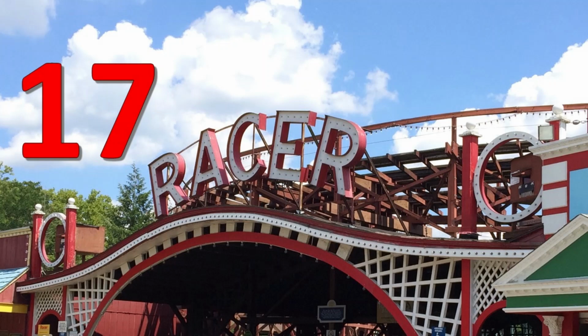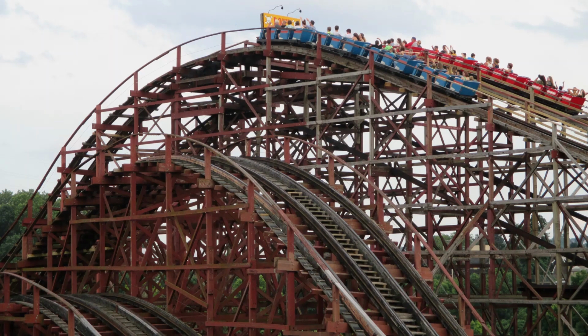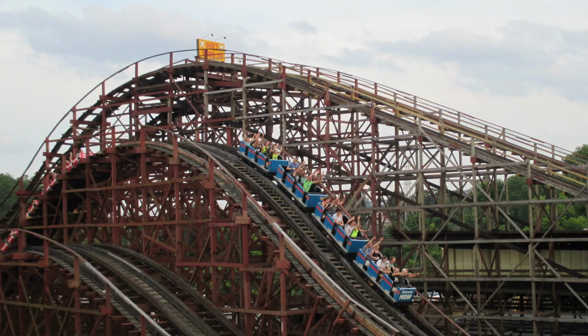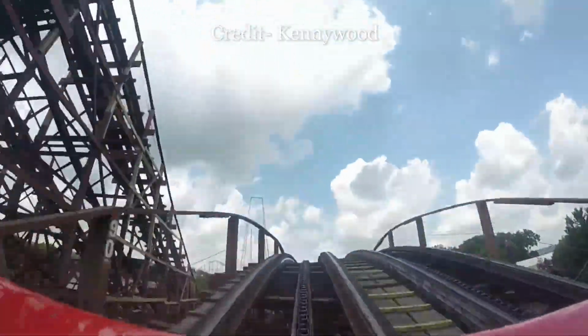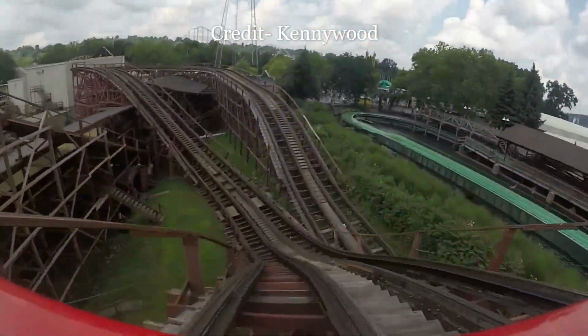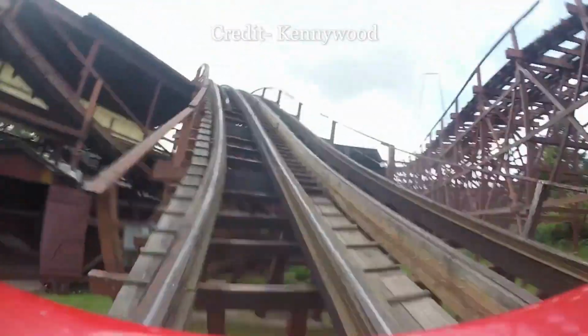Number 17 is another Woody at Kennywood in Racer. One of the few Mobius racing coasters still in existence, Racer is an incredibly fun ride since it always races. Not only is the ride immaculately smooth despite being almost 100 years old, but it also has some decent airtime if you ride in the back row.